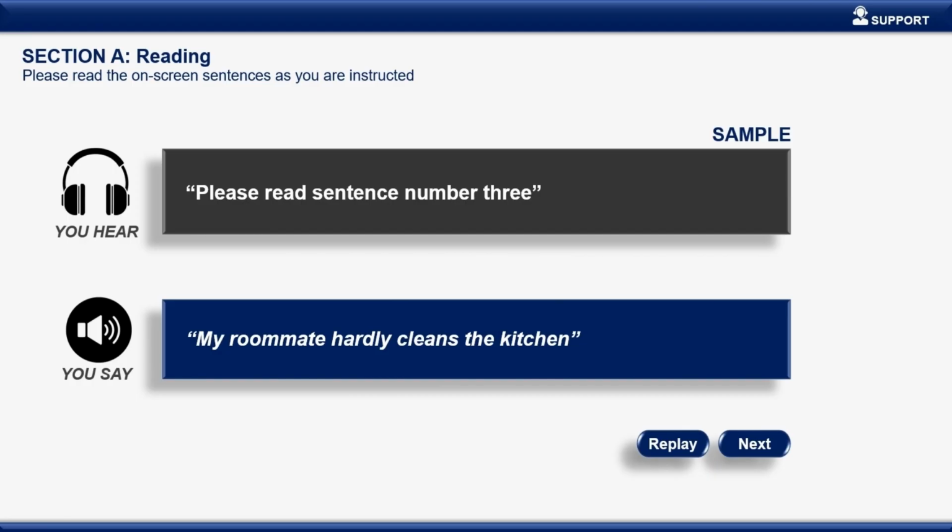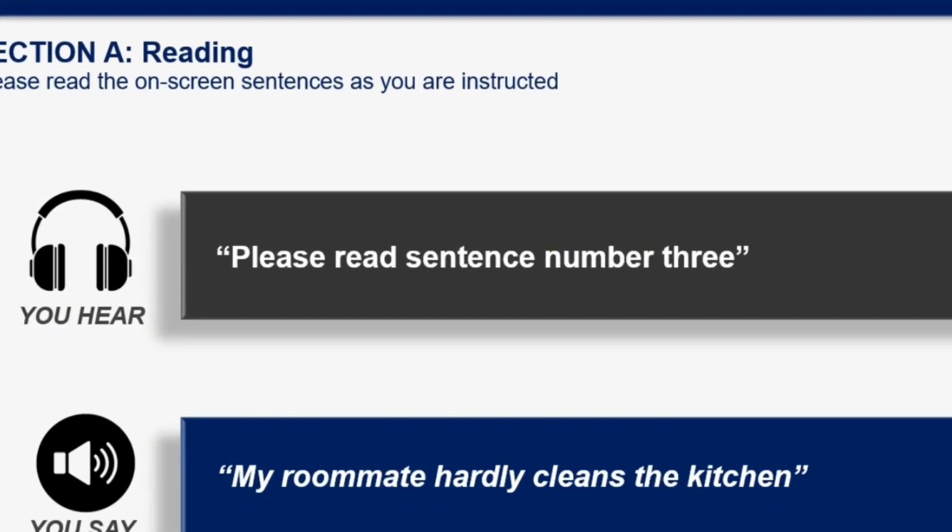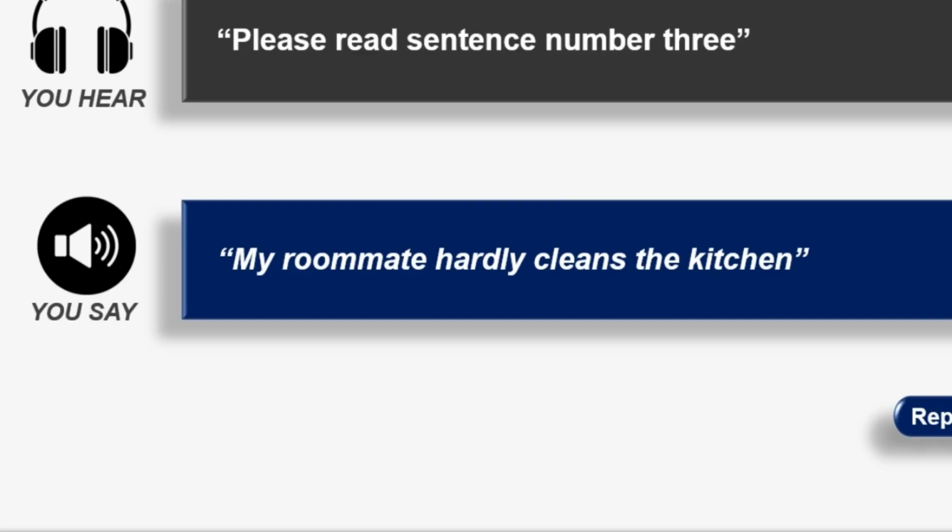Part A. Reading. Please read the on-screen sentences as you are instructed. For example, a voice says, Please read sentence number 3. and you say, My roommate hardly cleans the kitchen.